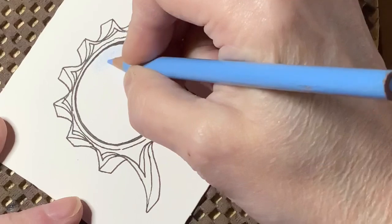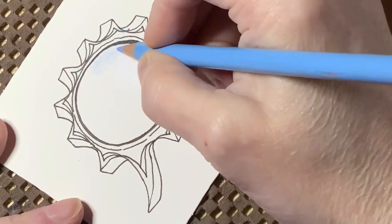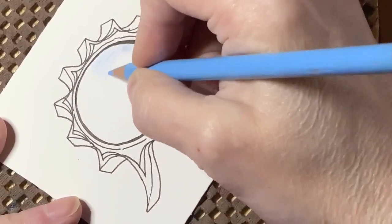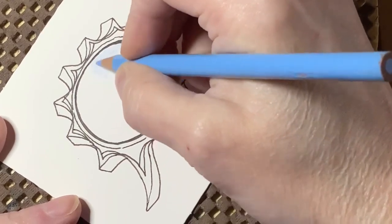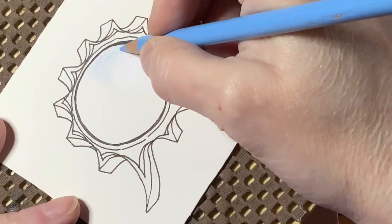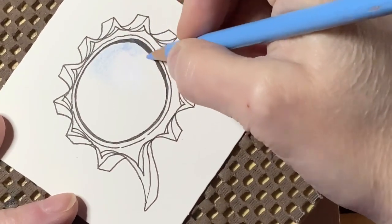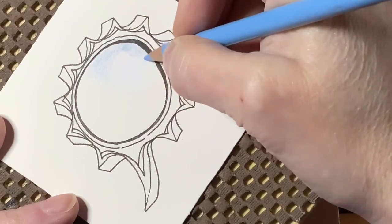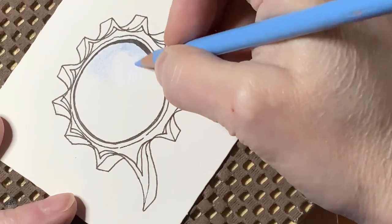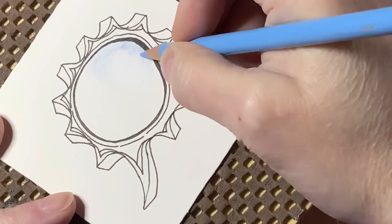When you're using colored pencils, especially in these situations where you do not want lines, you want to use a light circular stroke, just barely touching it on, layering a little bit on. You want to stroke it on there so you've got a good covering of color, but you're not pressing onto the paper.